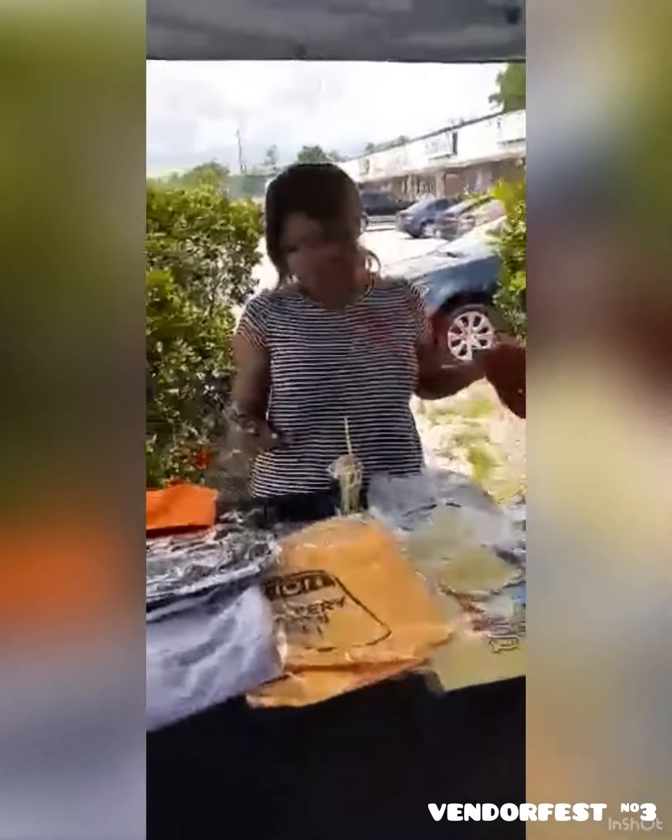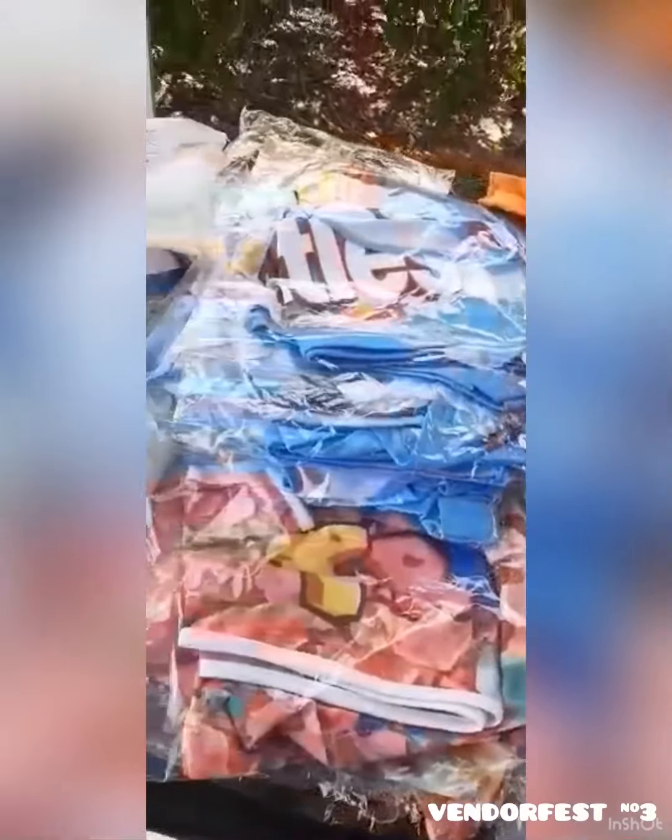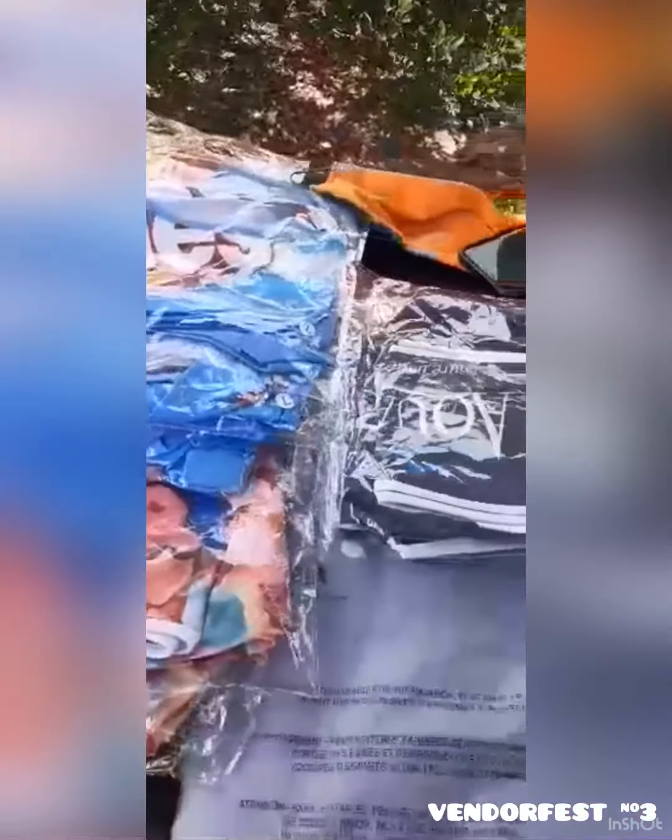So what you got going on here? So this is Jazzy Rose Boutique. We had a bunch of different outfits, shirts, shoes, a few purses. So come and check this out. This is 448 Yankee Road.